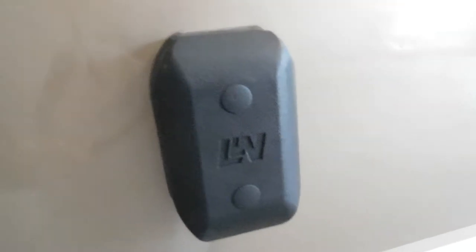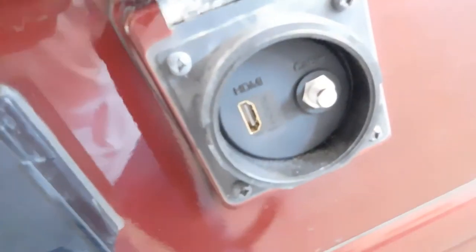Here's your exhaust for the chassis. TV bracket in the bedroom, so you can transfer the TV bracket from the bedroom to out here. 110 receptacles, cable and satellite. This is HDMI input as well. Furnace exhaust. This is your Dometic access panel for your refrigerator. Some more storage down here.